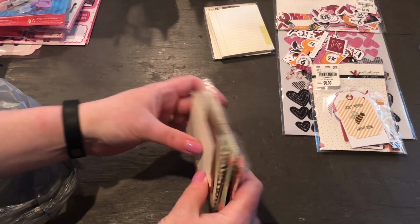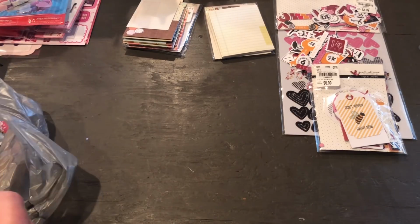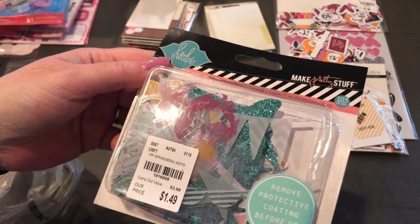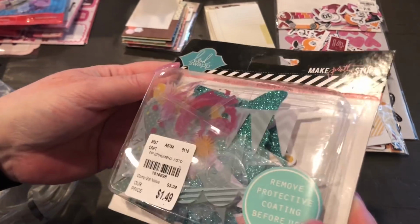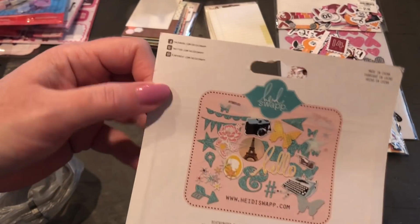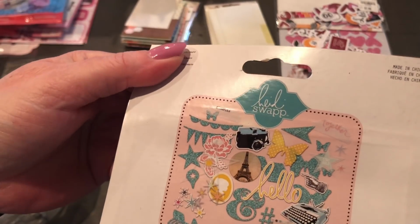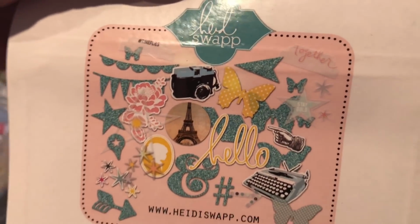Okay, that was that. I also picked up this Heidi Swap Ephemera. You can see it's kind of smushed, but everything looked okay in there. I'll show you what's in it. I don't know if there's a name to it or not. Let me try to, there. Hopefully you can see that now.